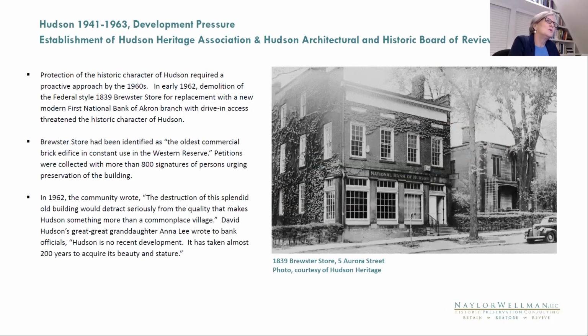So this was a wonderful part of working on the district and how we wrapped it up. What this boundary increase allowed us to do was to tell that story of Hudson and bring some of this history together by talking about the establishment of Hudson Heritage and the Architecture Review Board, and really preservation in Hudson. So in the 1960s, suddenly Hudson became proactive in their approach to protecting the character and James Ellsworth's legacy, the character of the buildings in the village.